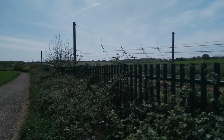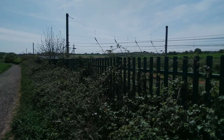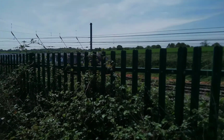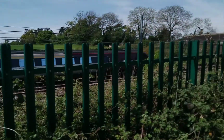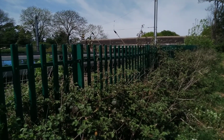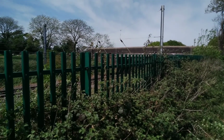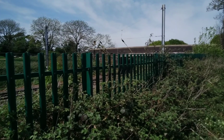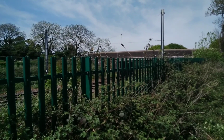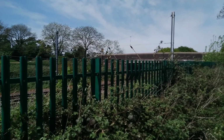Okay, the next train to pass by is an East Midlands Railway Meridian from London St Pancras to Sheffield, 22019. The Meridian that went south from Nottingham was 22016. The Thameslink 700, the 12 coach, I think I actually got it wrong. It wasn't Brighton, it was actually bound for Gatwick Airport.